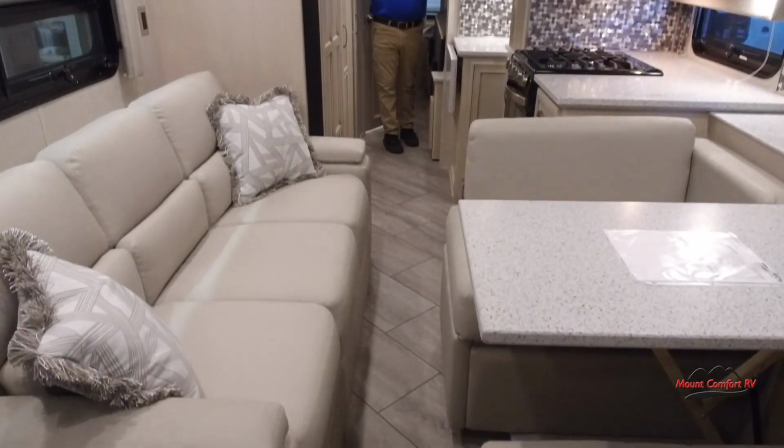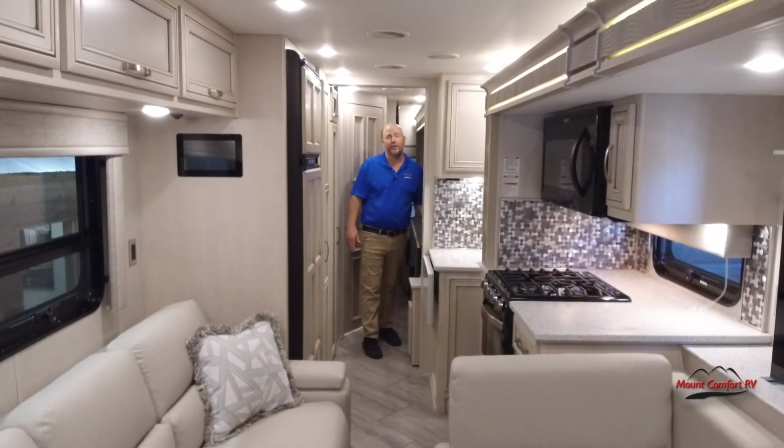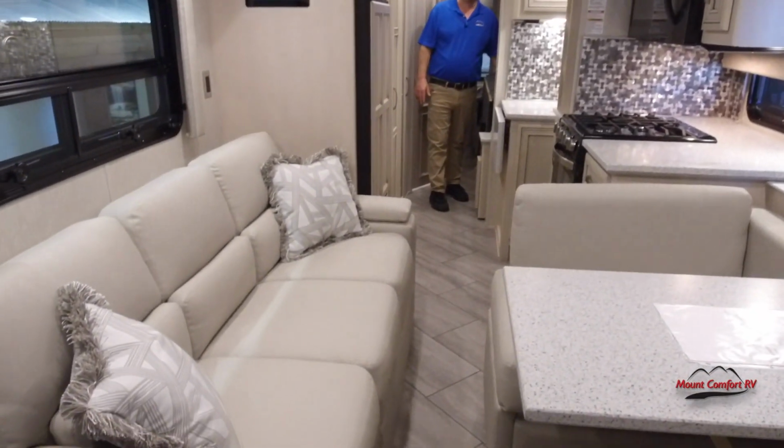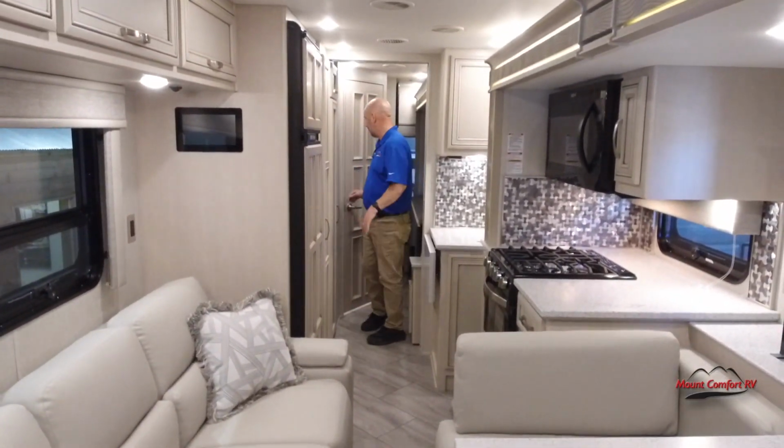The only points I would take off are for the fact that you can't come back here and sleep on the bed. Now you can stretch out on the sofa if you want to, but you can't come back here and sleep on the bed because of the way that it folds. But look at the space I have here. I mean, I'm not in any way cramped.